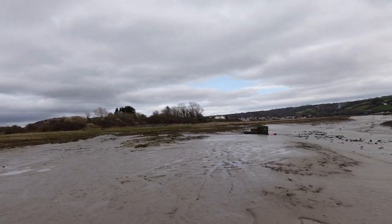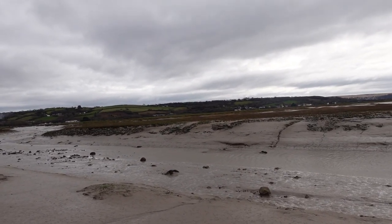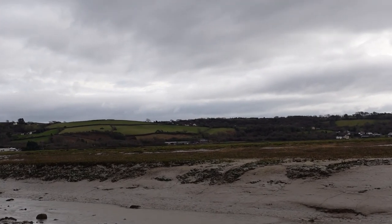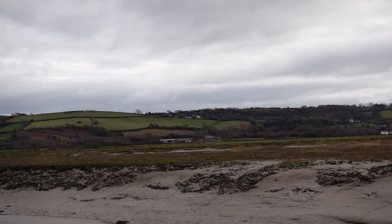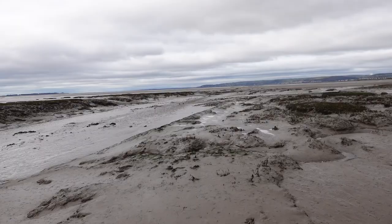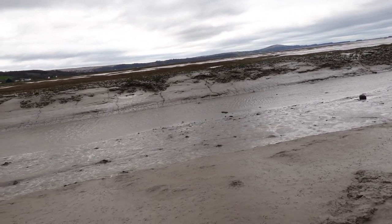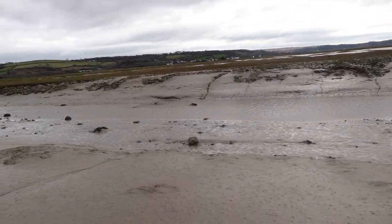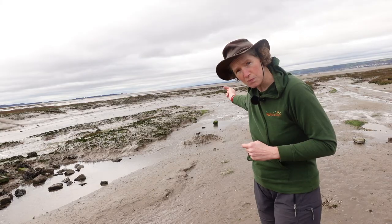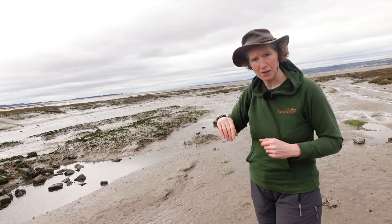Now, as these islands catch more and more of that sand and silt, they grow and grow and grow. And eventually, one little island will join with another little island to make a big island. And in between it, you'll have a creek. Now, we've got a really big creek here, which is draining the water out from the salt marsh back there and back into the estuary. But it's also bringing up seawater when the tide is in, and it's flooding the back of the salt marsh that way.